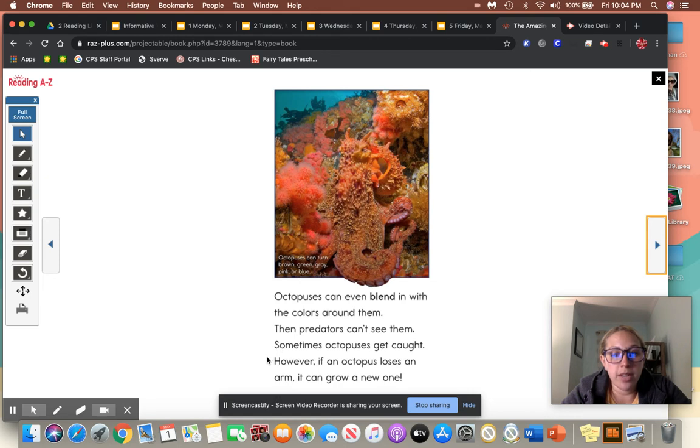Sometimes octopuses get caught. However, if an octopus loses an arm, it can grow a new one. That's a pretty important fact. Octopuses can turn brown, green, gray, pink, or blue. Do you see the octopus in the picture? It blends right in.